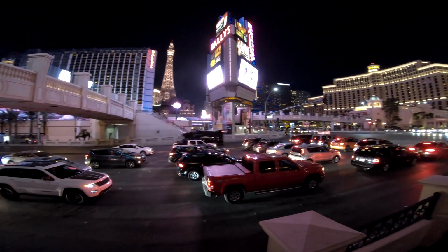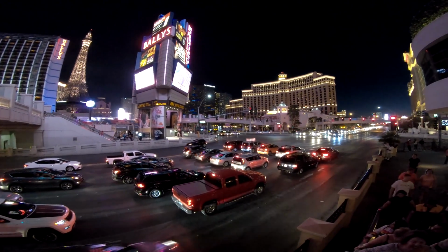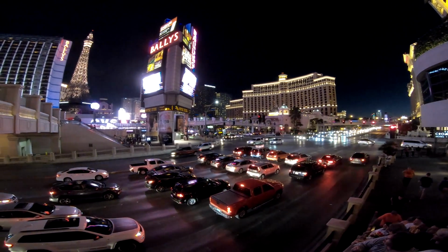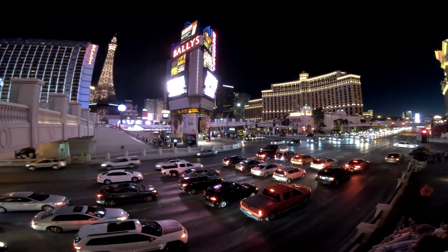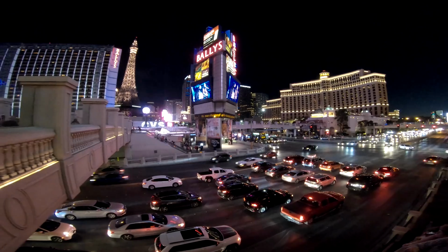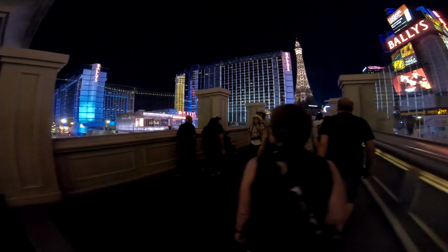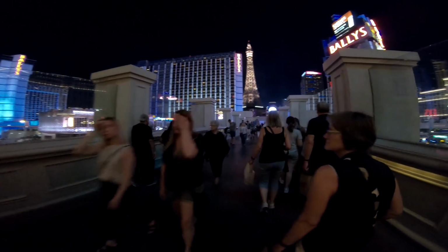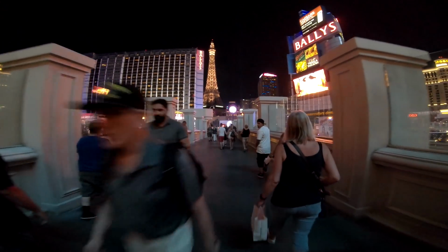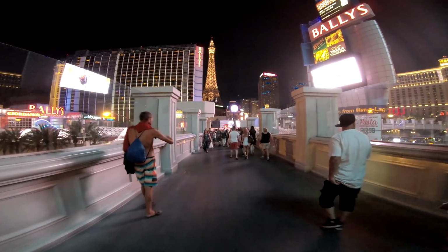So right now the intersection you're looking at is Flamingo and Las Vegas Boulevard for you guys. Bally's, Bellagio, Cromwell, and Caesars are on this intersection. Nighttime is so cool with all the lights, guys. I can't wait to do that time lapse from my hotel room. It should be pretty sweet when I do that a little bit later. Right now, crossing over from Cromwell to Bally's here.